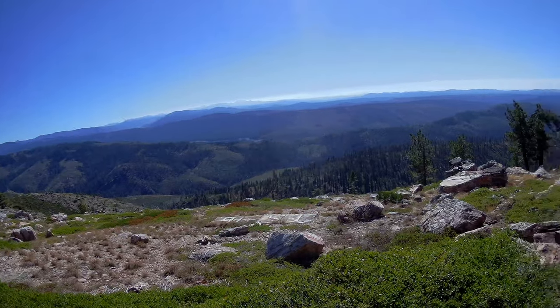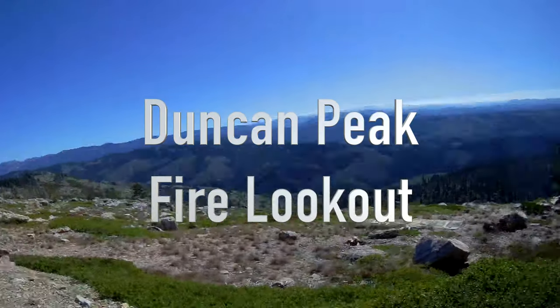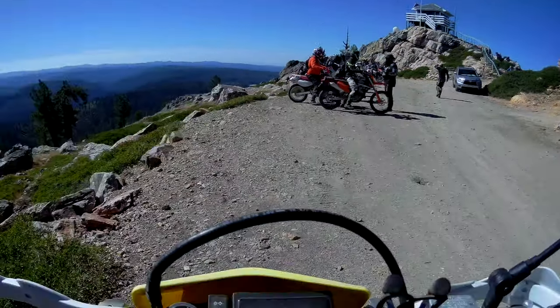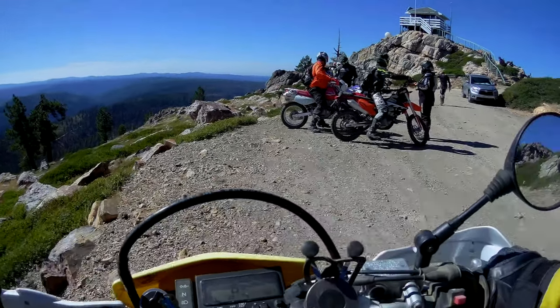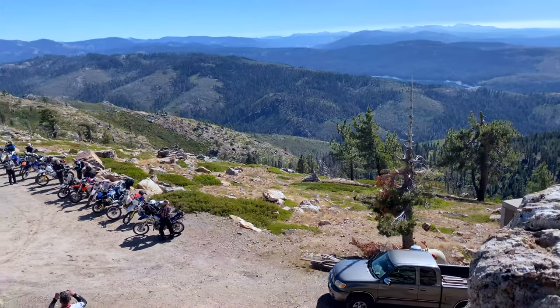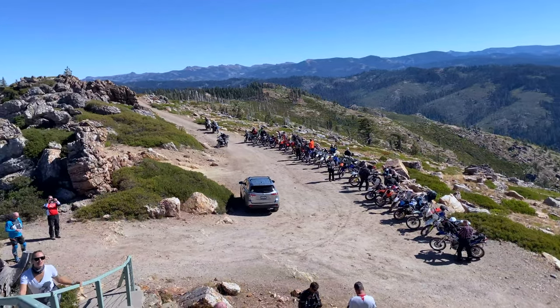Okay, we just got to the top of one of the mountains. It's a fire lookout and the view is incredible. Loving this. So we're going to go walk up to that tower there. Do you really purposely line up? Well, it's a good place to park for the obligatory Instagram photo, right?